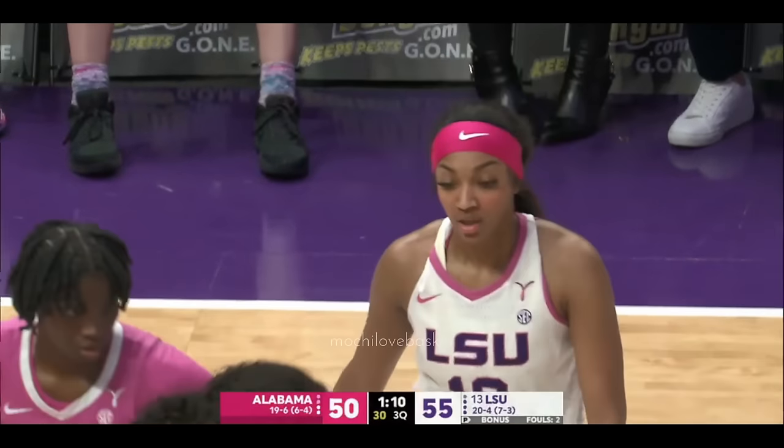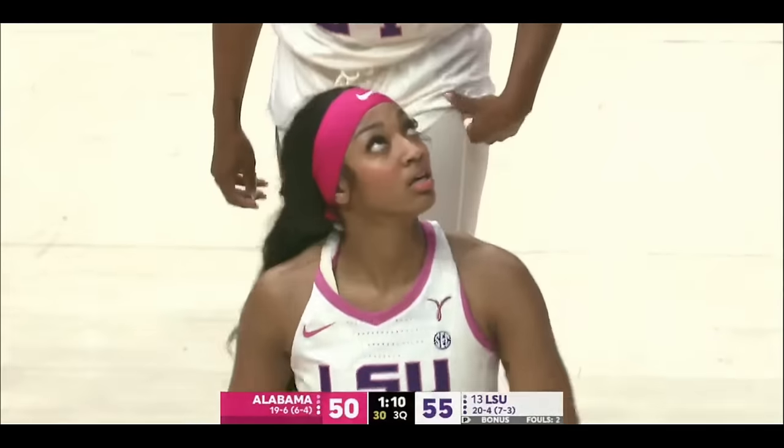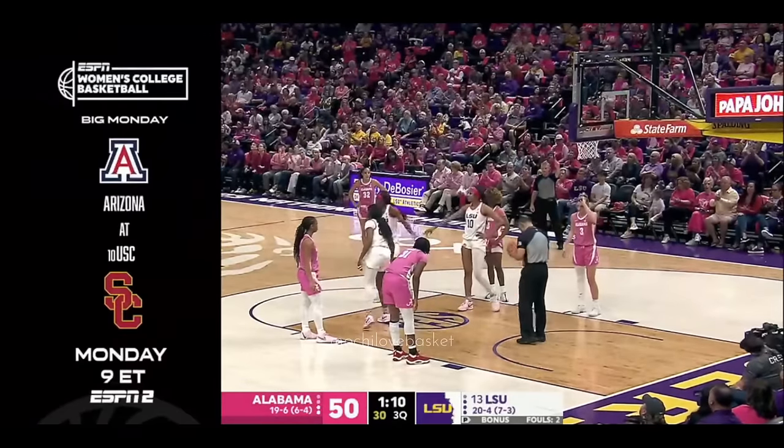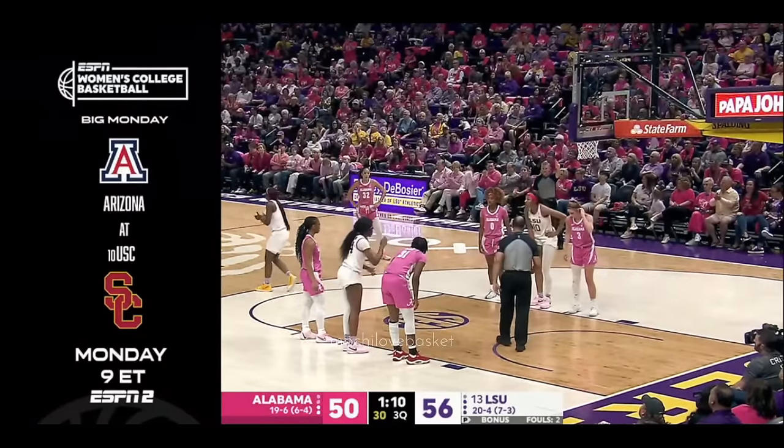Alabama dealing with some foul trouble. Essence Cody and Gianna Cunningham both have 4 fouls. Aaliyah Nye with 3. Flau'jae gets the first.